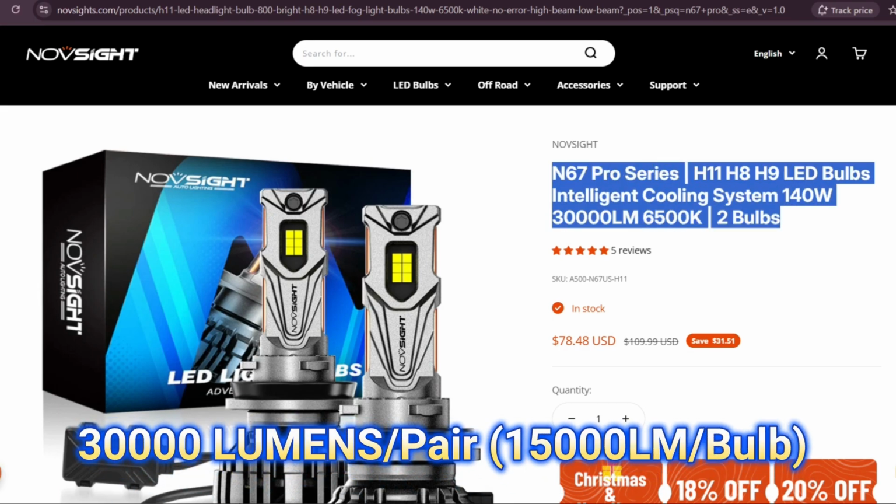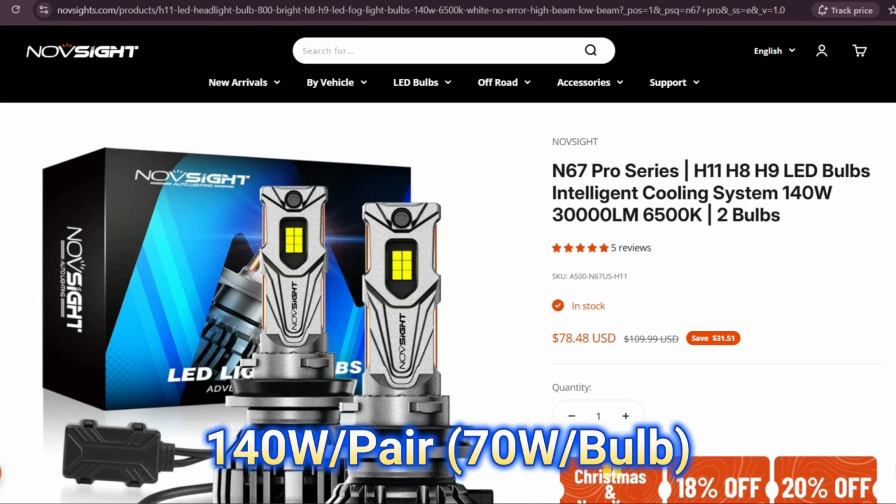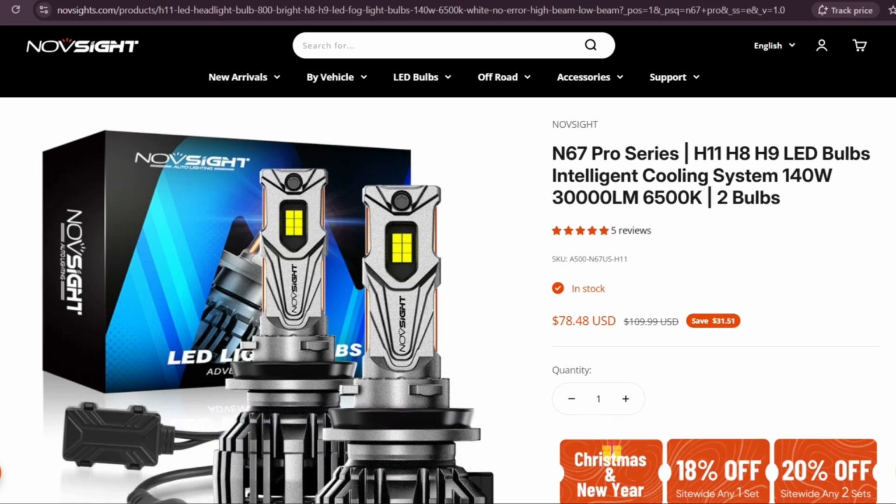It has 30,000 lumens output, which is very high compared to the stock halogen bulb, and it comes in 6500 Kelvin color temperature. Price on the website is around $78.48, which is around 7,000 rupees.